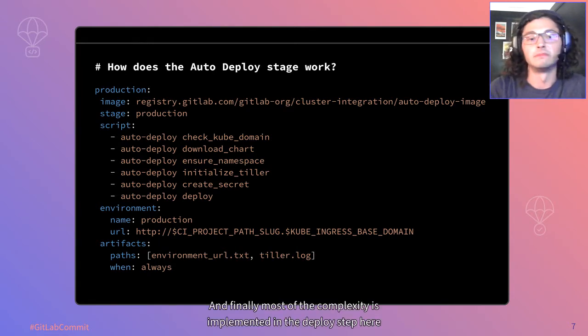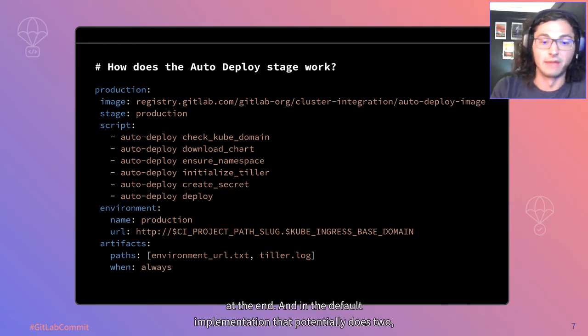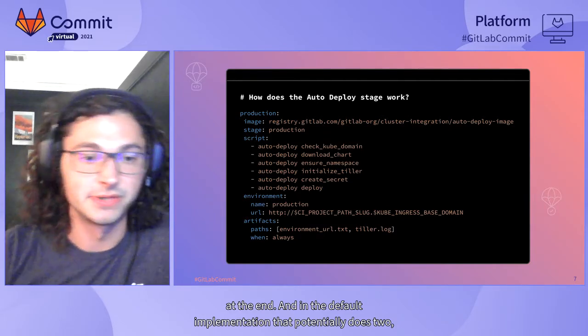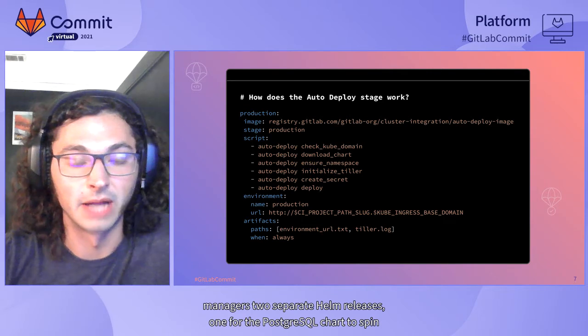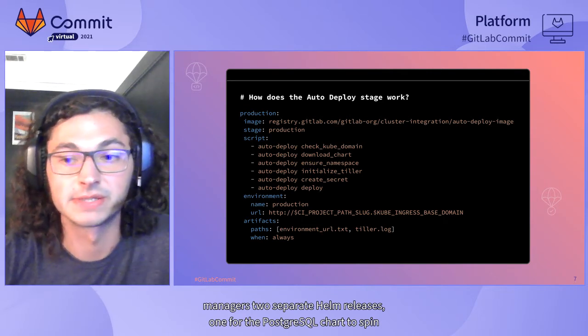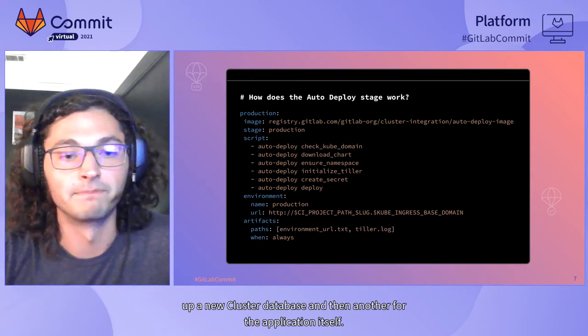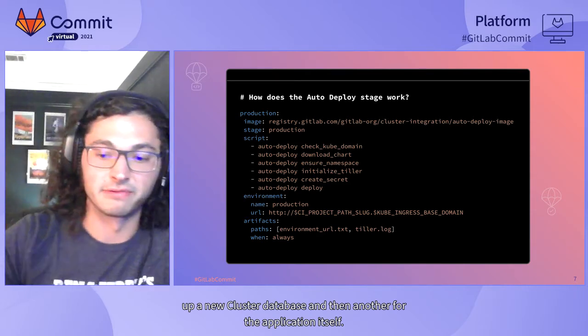And then finally, most of the complexity is implemented in the deploy step here at the end. In the default implementation, that potentially manages two separate Helm releases, one for the Postgres chart to spin up an in-cluster database, and then another for the application itself.